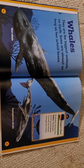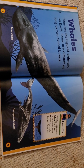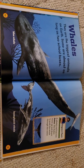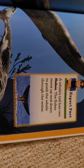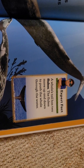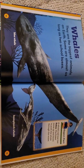Whales. They are the biggest animals on earth. Some are almost as long as 2 school buses. This big whale is called a blue whale, and this whale is called the humpback whale. So, the expert fact is a whale's tail has 2 flukes. And those are the flukes. These flukes move up and down to push the whale through the water. And I think you could probably find the flukes on these 2 big whales. Right, August?